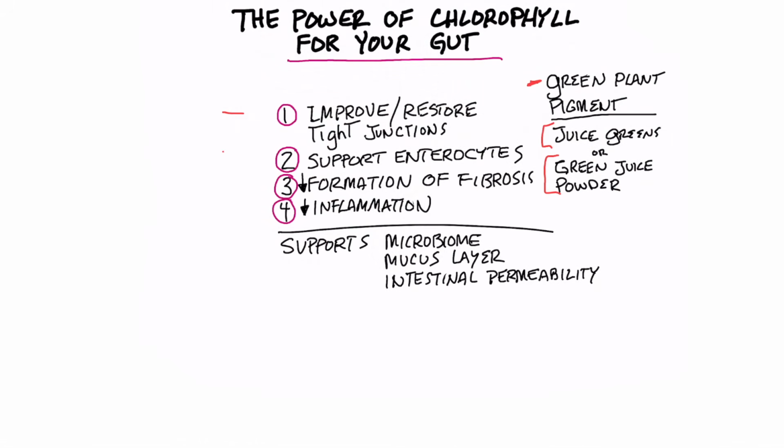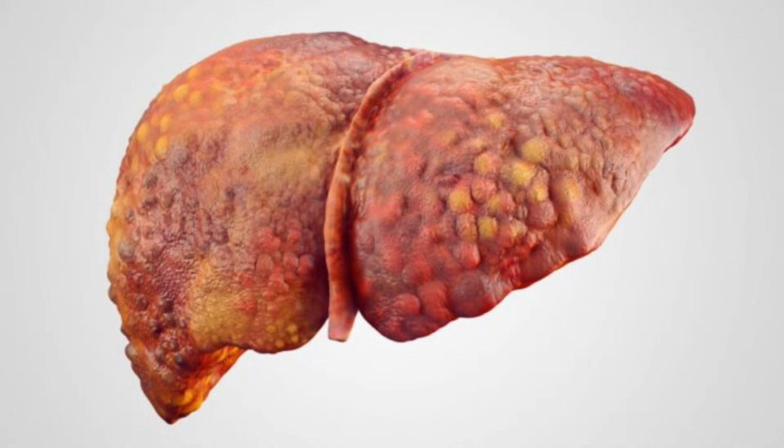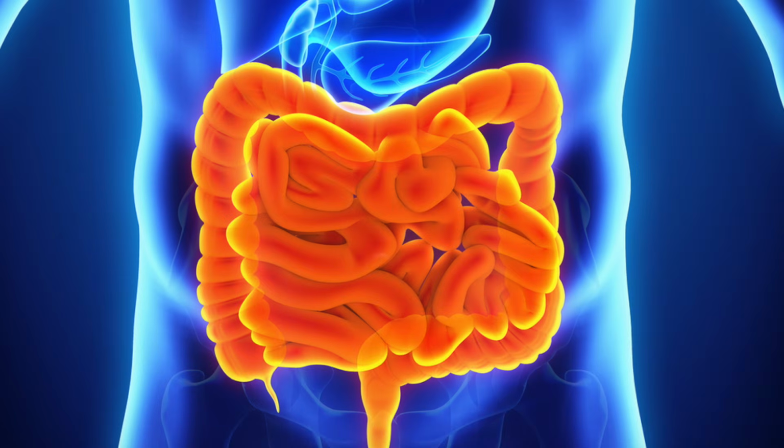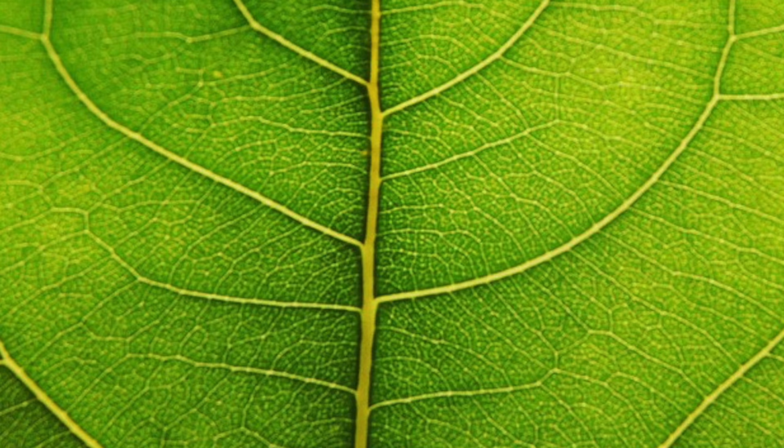Chlorophyll also greatly supports enterocytes. It's your intestinal cells, and they respond very well when exposed to chlorophyll. Chlorophyll can even slow down the formation of fibrous tissue, fibrosis, and even help to slow down the formation of cirrhosis in the liver. And that is because chlorophyll in itself is a very powerful anti-inflammatory. So anything that is irritating your gut lining, chlorophyll can be a great therapy as long as the lectins are on the low side and there's no fiber.